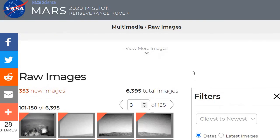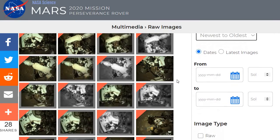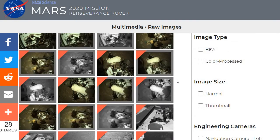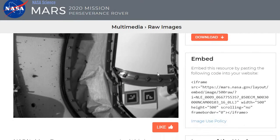We're going to change the filters so that we're looking at the newest ones first. And we're just going to take a look at these. And as we cycle through, we're going to see if we can pick up on anything that I guess shouldn't be there. This one is one that I find particularly interesting.